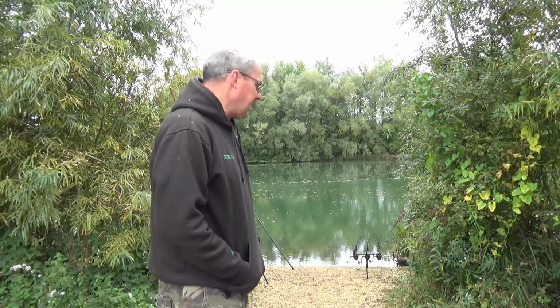And guys, I've decided to call a bit of an early end to this session. As you can see, the rods are still out, but practically everything else is packed up, bar my bivvy. So everything but the rods and the bivvy is all on the barrow now. And unless anything happens in the last few minutes in the time it takes me to get the bivvy down, then yeah, I'm going to call an end to the video here, guys.